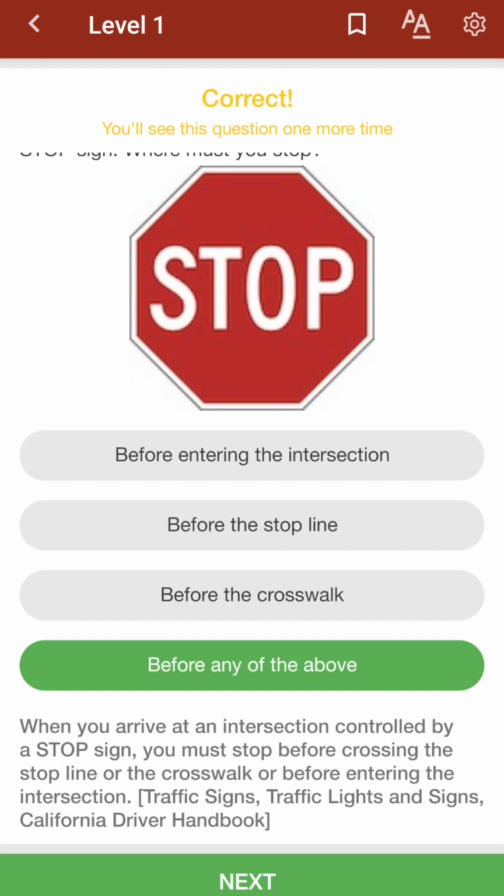Explanation: when you arrive at an intersection controlled by a stop sign, you must stop before crossing the stop line or the crosswalk or before entering the intersection. Traffic signs, traffic lights and signs. California Driver Handbook.